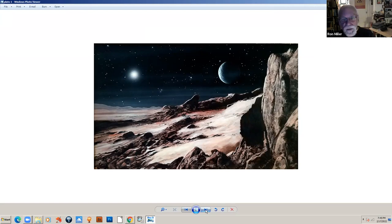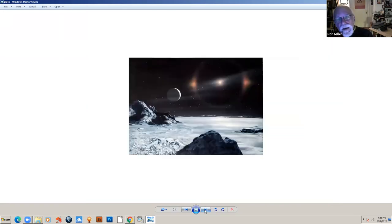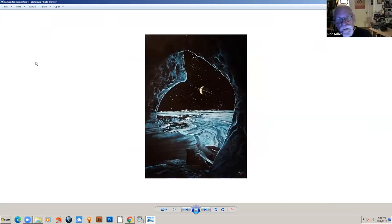Oh, and this is another Mars. I did this one last summer. I mean, not Mars, Pluto. And this one is really recent, just a couple of weeks ago. Another Pluto picture. It has this icy atmosphere, so I gave it sun dogs and a halo, which I thought might occur in the ice crystals in its atmosphere. I think that's the last one of this. Yeah, one more: Saturn seen from Iapetus.